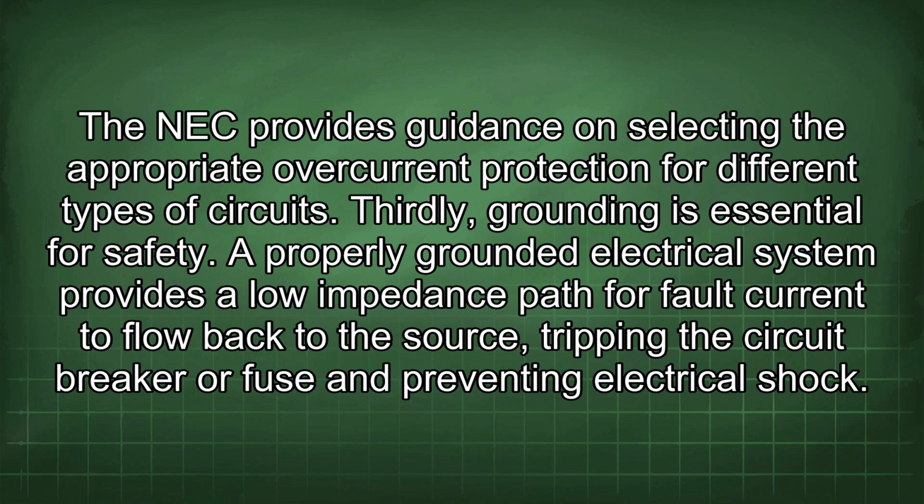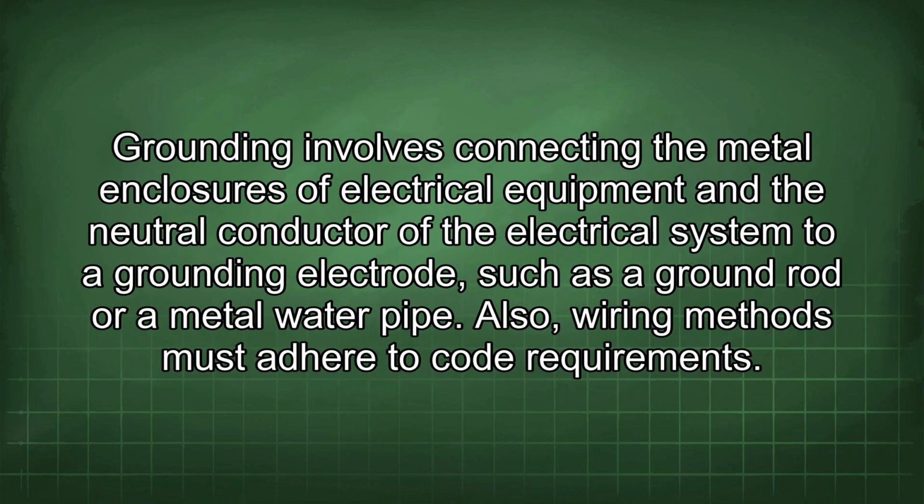Thirdly, grounding is essential for safety. A properly grounded electrical system provides a low impedance path for fault current to flow back to the source, tripping the circuit breaker or fuse and preventing electrical shock. Grounding involves connecting the metal enclosures of electrical equipment and the neutral conductor of the electrical system to a grounding electrode, such as a ground rod or a metal water pipe.